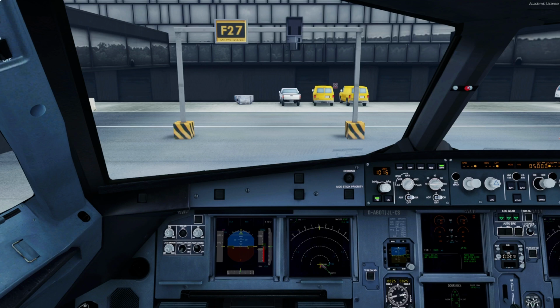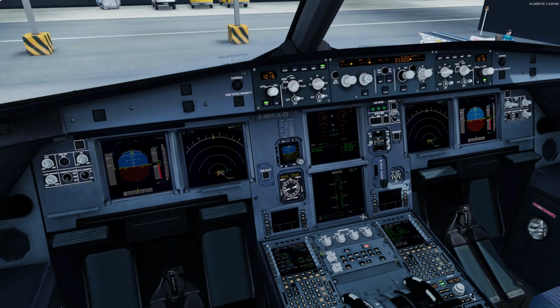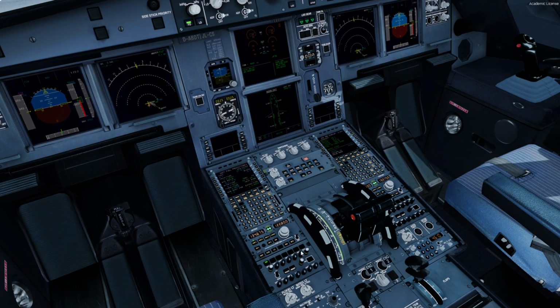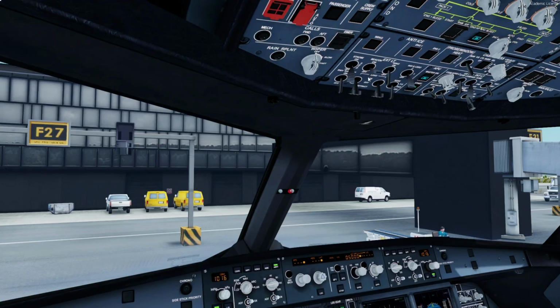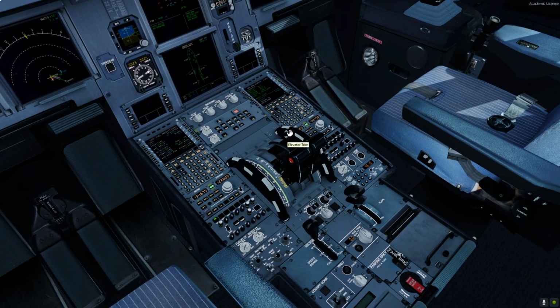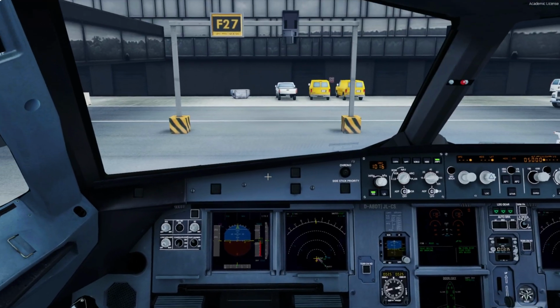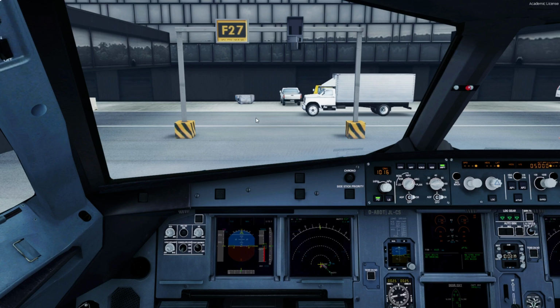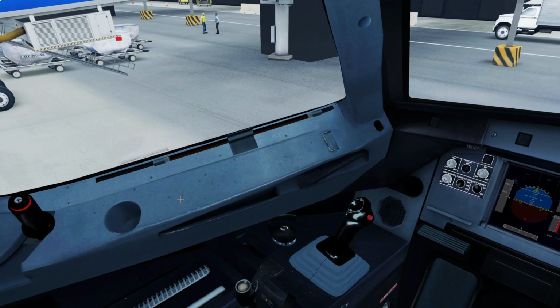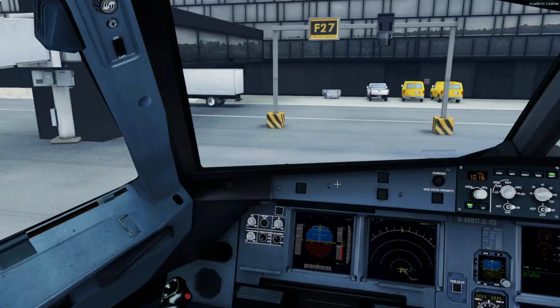Starter push removed to Kilo Alpha. Below the line. Windows and doors closed. Beacon on. Parking brake set. Before start checklist. Commencing push. All engines clear. Okay, a little bit busy as always at startup time.